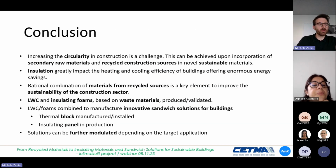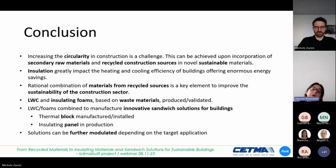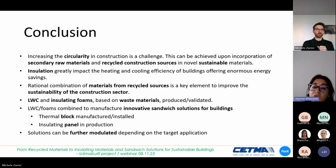So this brings us to conclusions, and I leave the floor to Agnese for that. Yeah, I will conclude this talk with a few considerations about the work done so far. It's clear that circularity is the main challenge in the construction sector. So to do this, we have to work on secondary raw materials in order to produce novel, sustainable materials for this kind of application. Another important aspect is to produce insulating solutions, since insulation has an important impact on the heating and cooling efficiency of buildings, and is also connected with the energy savings in buildings.